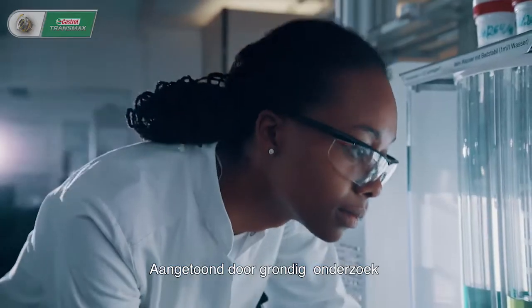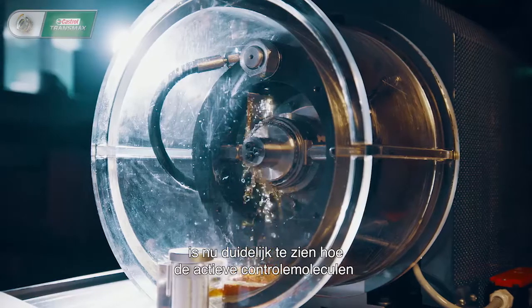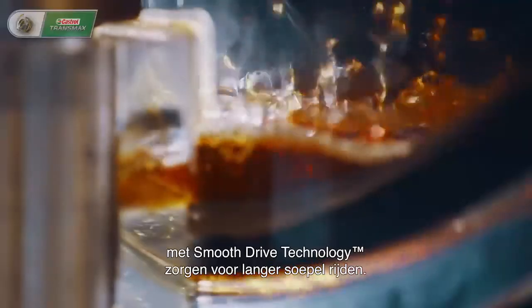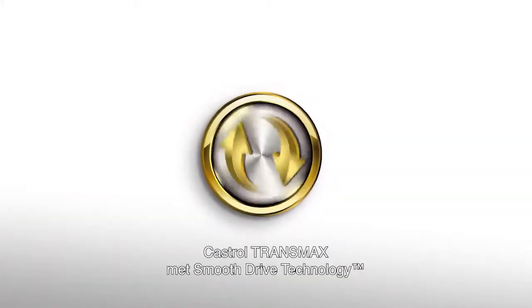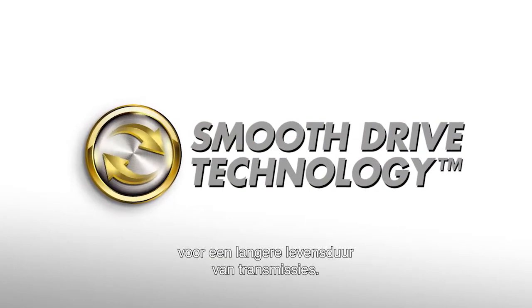Proven through rigorous research, it's now clear to see how the active control molecules in Castrol's automatic transmission fluids with smooth drive technology deliver a smoother drive for longer. Castrol Transmax with smooth drive technology enables longer transmission life.